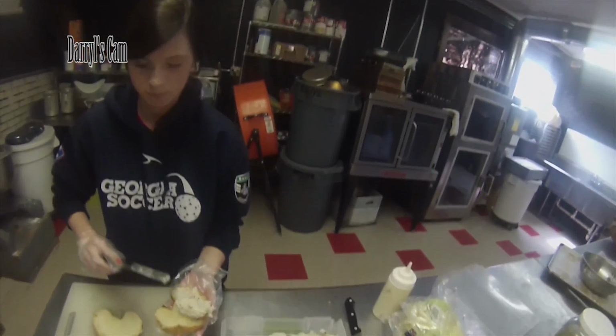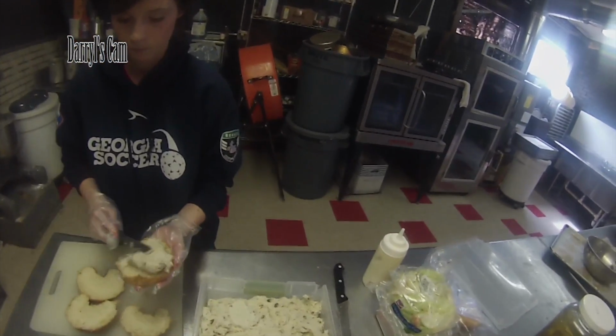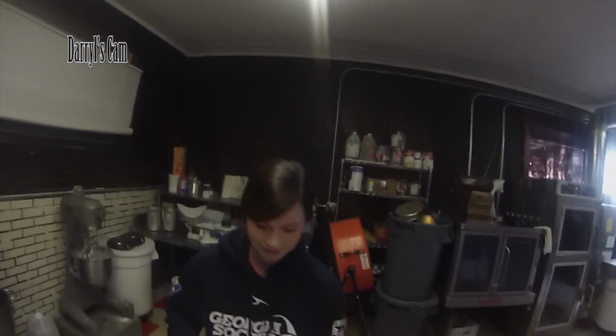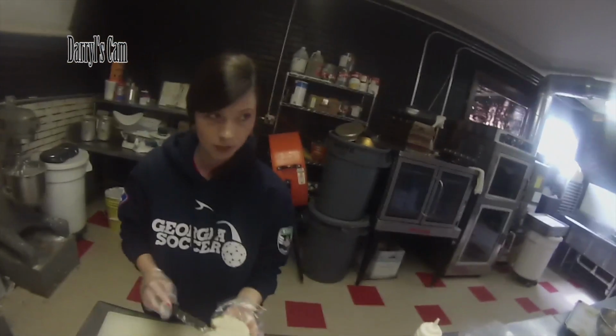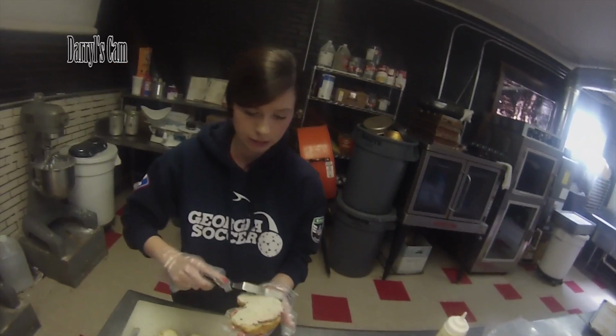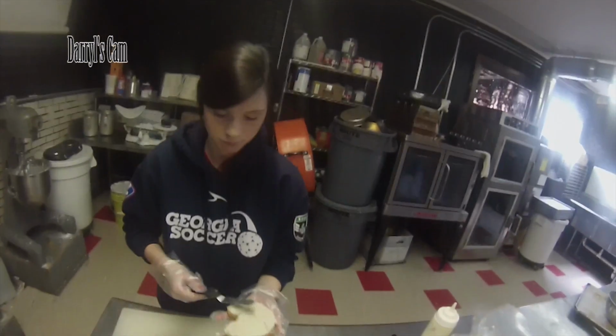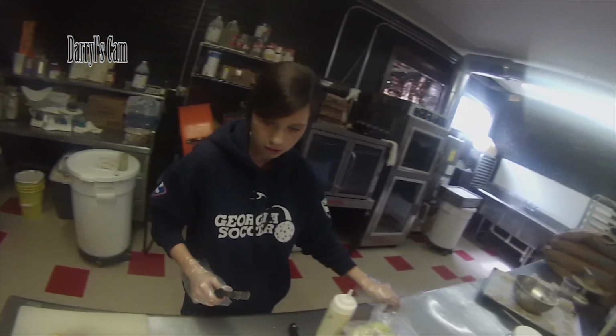Some walnuts in there. I'm seeing a little celery. Yes. And a little, of course, mayo. Yeah, a little mayo in there. Our chicken salad's really basic, really clean, and that's the way our customers like it, so we like to keep it that way for them.